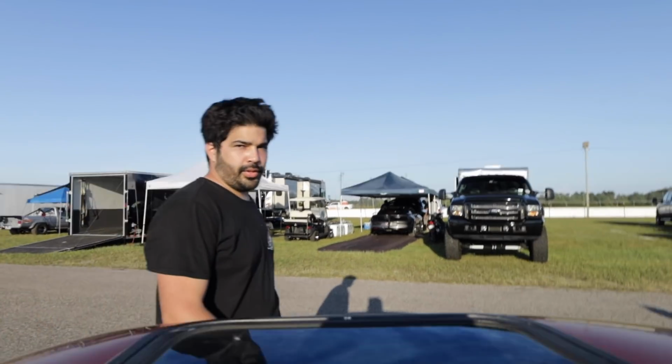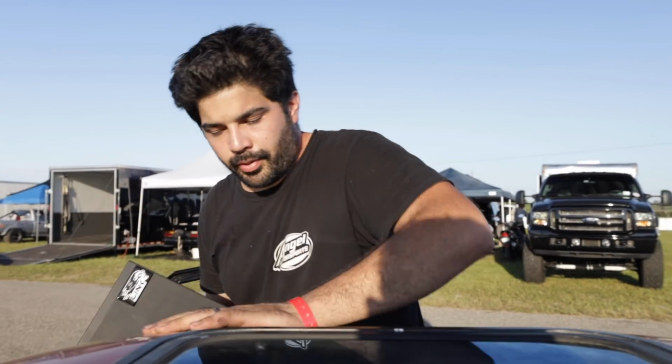What are we gonna do? Street tune. We had something happen with the map, so we're gonna verify real quick. We did some street pulls and we had to add probably 20-30% of fuel. Not sure why that happened. The only thing that we changed was the gas. It's still C16, but it was a different container. So we have the car at 30 pounds just to be safe. We did some pulls, everything's good, and we're gonna do our first qualifying pass.